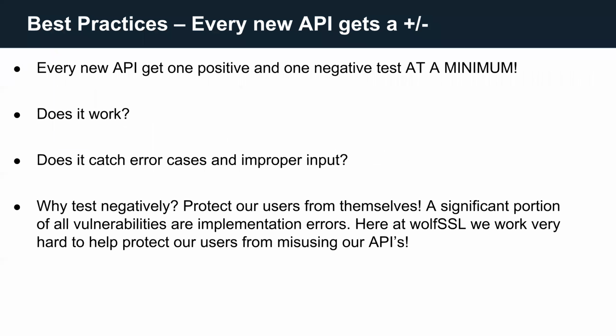And then some best practices that we do daily as we're committing code. So for every new API during the peer review cycle, this is one of the things we look for. If a developer added a new API and there isn't at least one positive and one negative test for that API, the pull request is rejected by the peer reviewer, and changes are required, and every developer has to add at least one positive and negative test for every API. The positive test would be, does it work? And the negative test would be, does it catch error cases and improper input from users? And the reason we test negatively is to help protect our users from those implementation bugs we mentioned before.